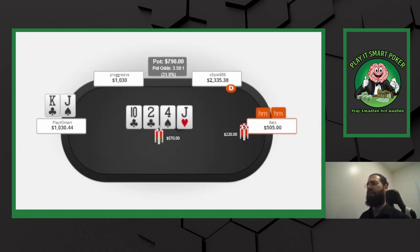Okay, and now we think about the fact that he has the polarized range from preflop. What are some of the hands that he is going to roll up with here as a bluff? He's going to have a bunch of hands like 8-9 suited, queen 8 suited, queen 9 suited, 7-8 suited, 5-6 suited, ace 5 suited, etc.